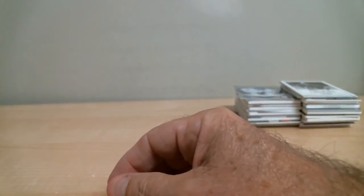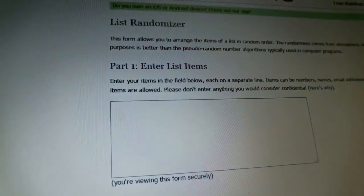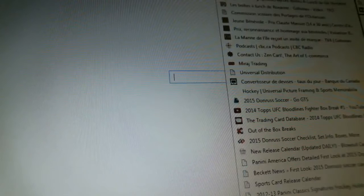Okay, here's what I'm going to do. Give me a second here. I'm going to improvise. Got a couple of cards. Let me just get you guys to my screen. I'm on random.org. Okay. A list of all the NFL teams in alphabetical order. Computer can go a little faster here.